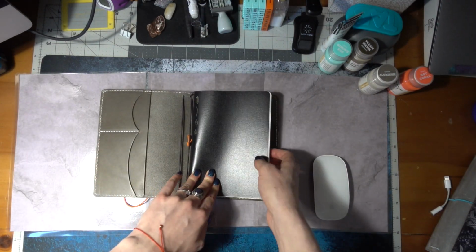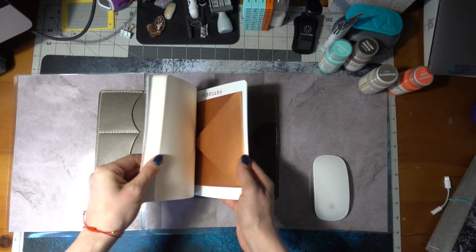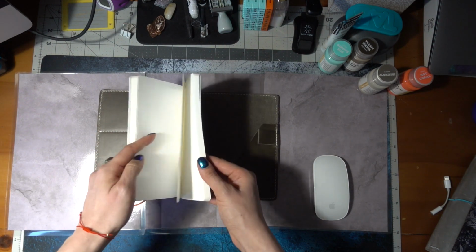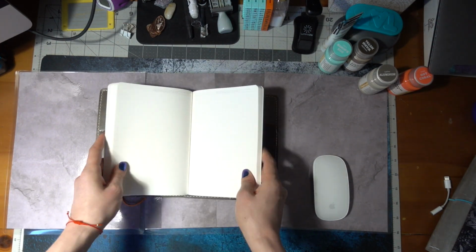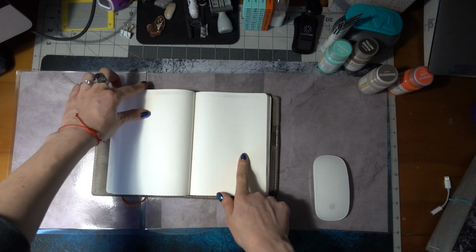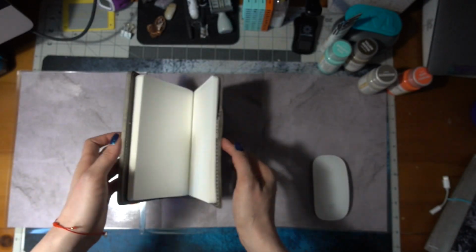So this is a Stalogy. Again, this is the B6 size, and I really like the paper so far. And it's a grid paper, and it's pretty thin. So that's that one.